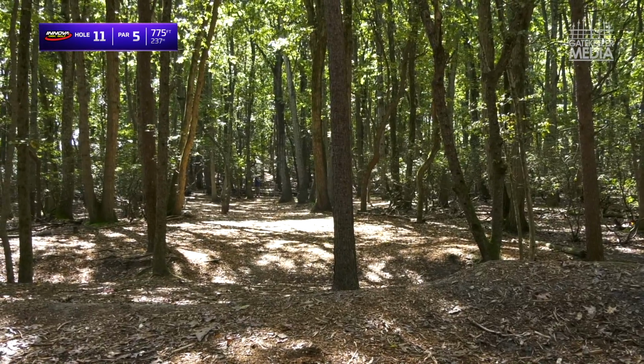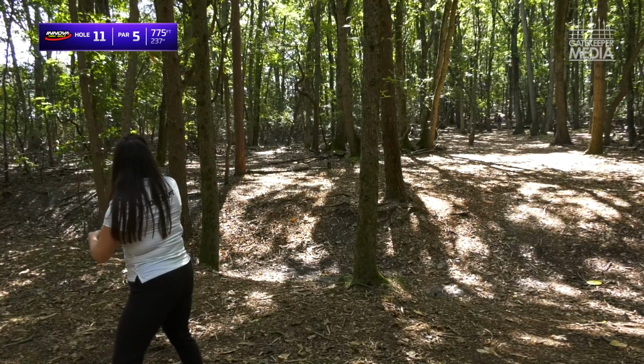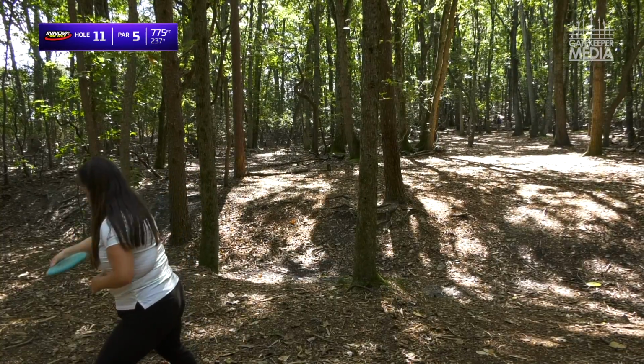She landed right in the ditch. But even where she is, she'll have a straight up shot towards the basket. It's probably a very easy mid-range shot from there.